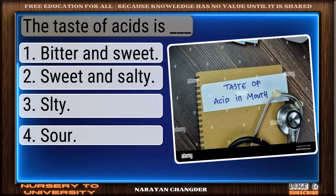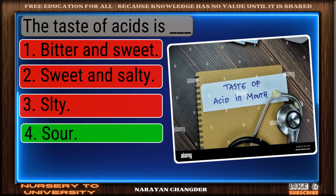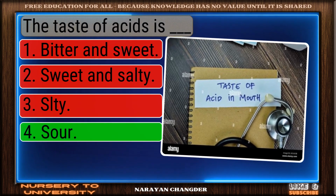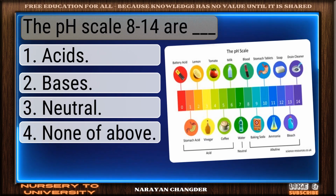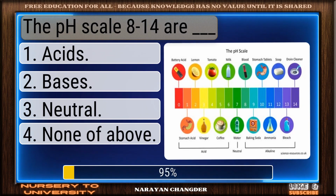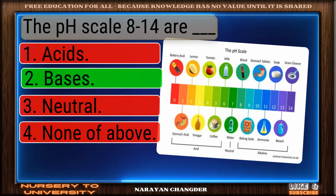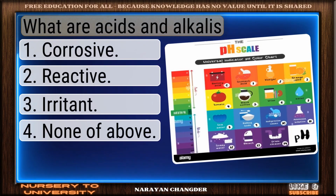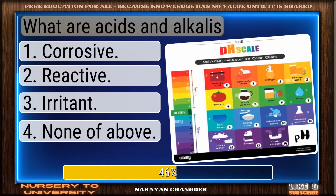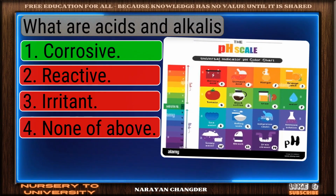The taste of acids is dash. Smart move. Sour is an accurate answer. The pH scale 8-14 are dash. Nice selection. Bases is the correct and valid answer. What are acids and alkalis? Correct. Corrosive is the right answer.